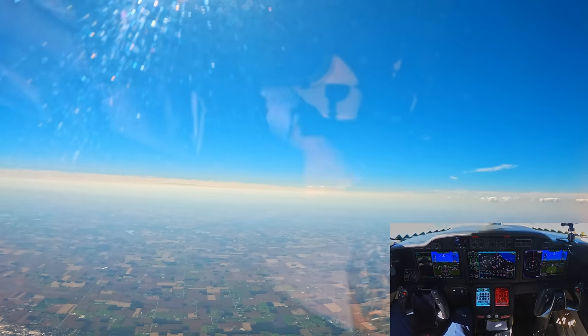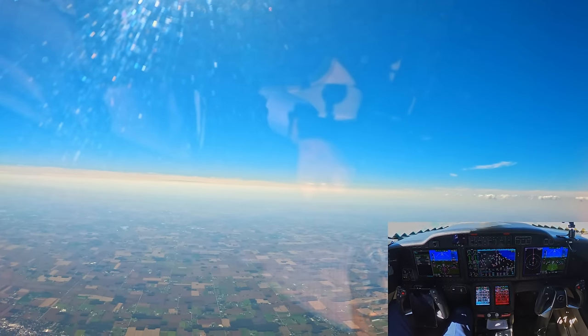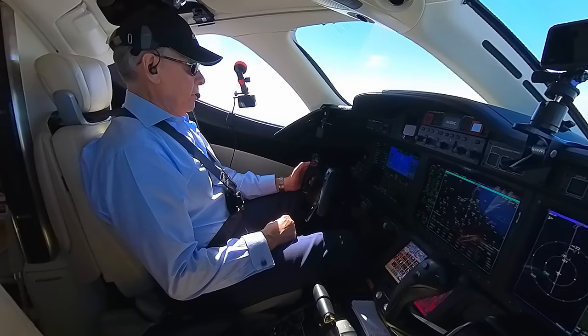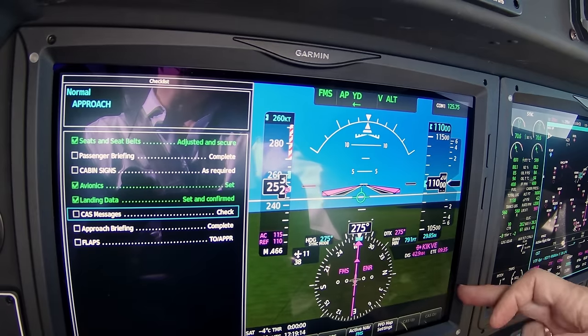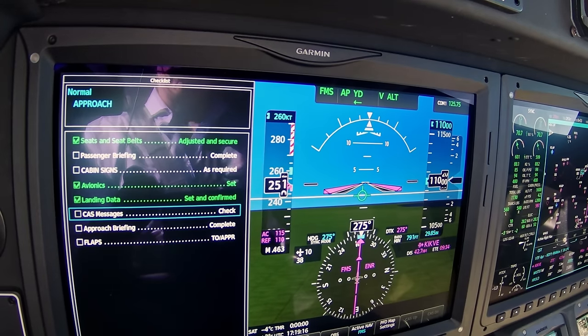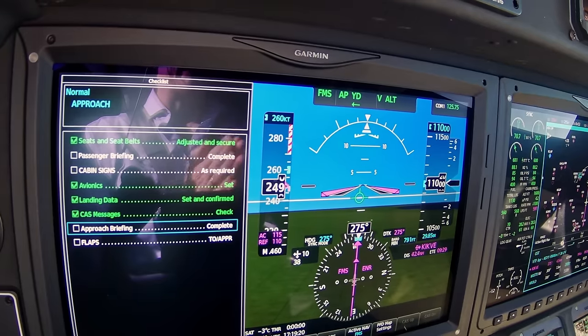2575 X for that. X for flips it. Right up into the active freq. So avionics are all set. Alpha Echo Southbound departure. Landing data set and confirmed. Negative CAS messages. Those are crew alerting systems that would appear here. Nothing there. Approach briefing. We're anticipating runway 30.